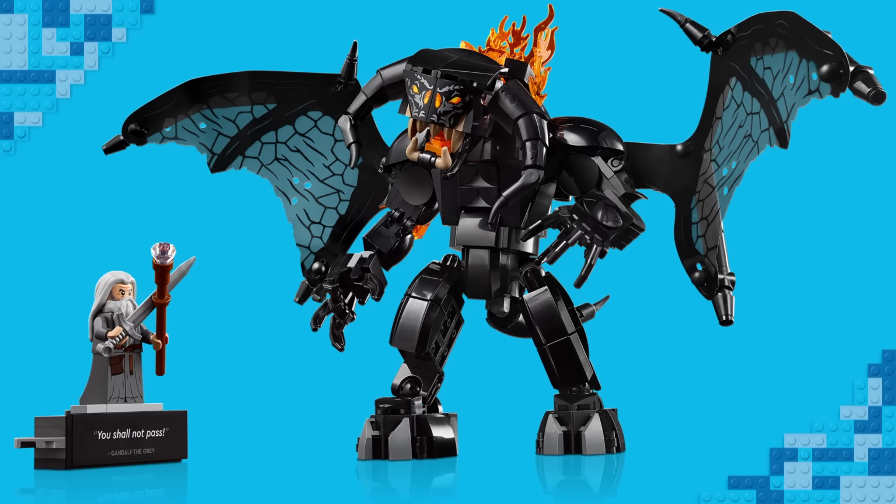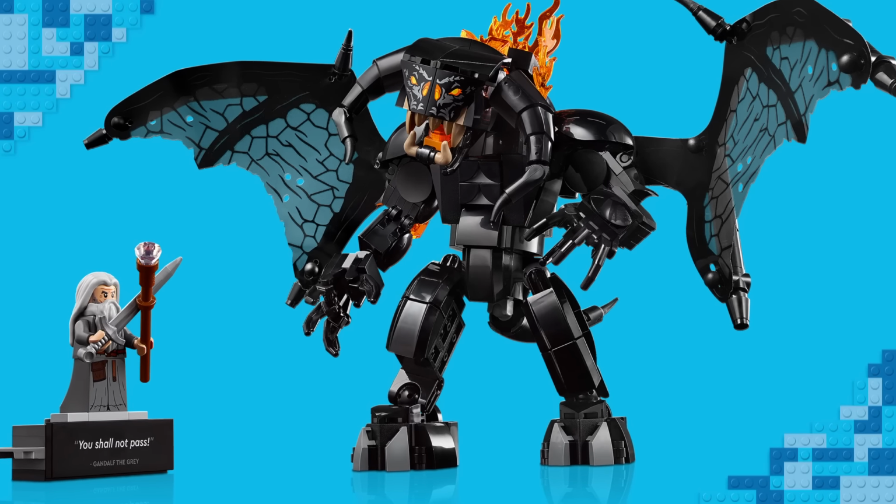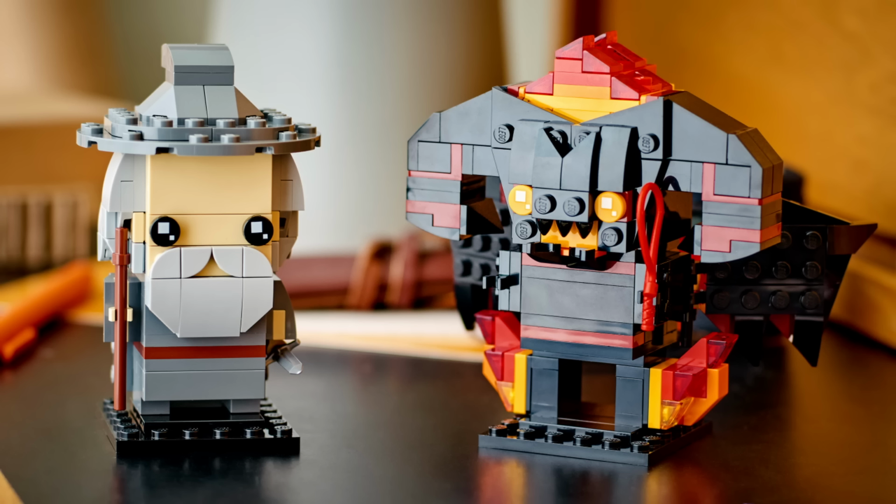Hopefully, genuinely affordable LEGO The Lord of the Rings sets are still possible in this day and age. In the meantime, the Balrog Book Nook is affordable, impressively displayable in more ways than one, and it's hard to ignore the long-awaited arrival of a LEGO Balrog. Again, while cute, the brickheads doesn't really count.